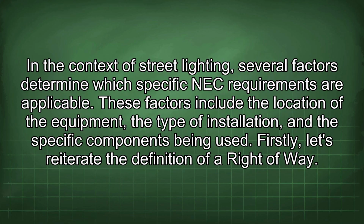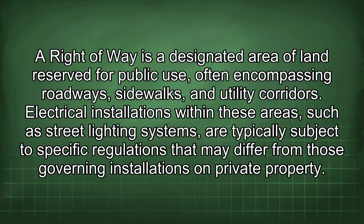In the context of street lighting, several factors determine which specific NEC requirements are applicable. These factors include the location of the equipment, the type of installation, and the specific components being used. Firstly, let's reiterate the definition of a right-of-way. A right-of-way is a designated area of land reserved for public use, often encompassing roadways, sidewalks, and utility corridors.